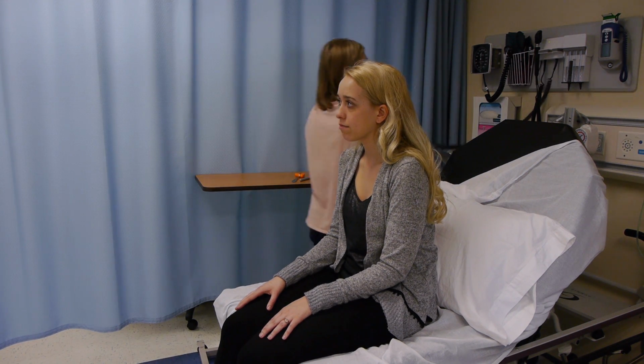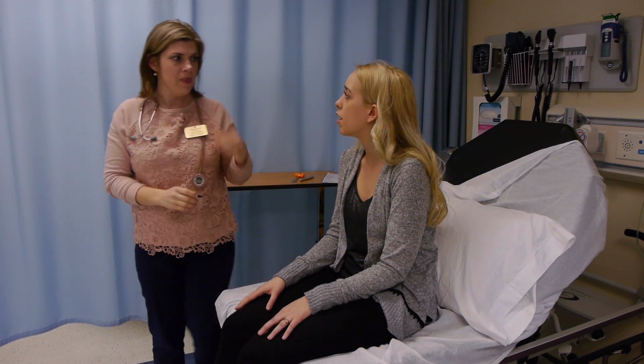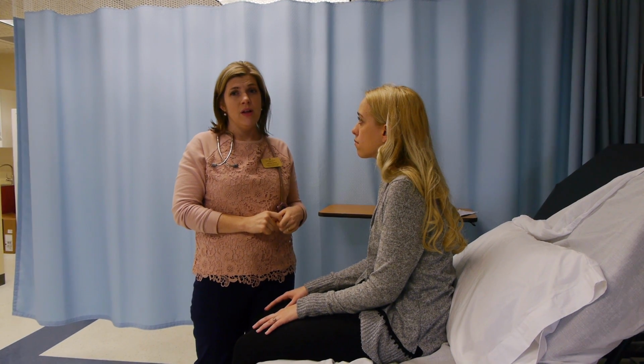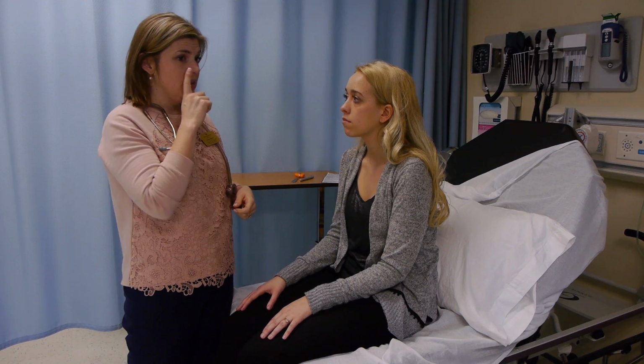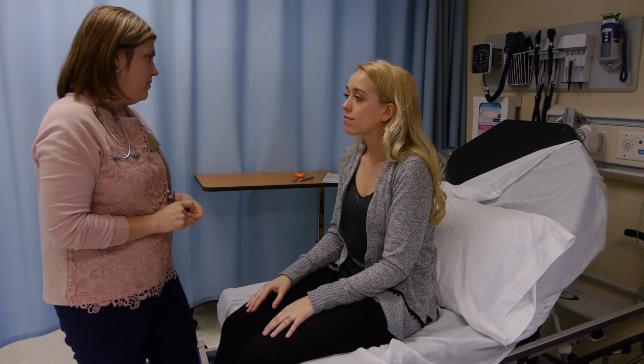Any trouble with your sense of smell? No. If the patient did have any difficulty with their sense of smell, you would have to verbalize a test to assess for smell. Go ahead and check the other side. So her nares are patent.